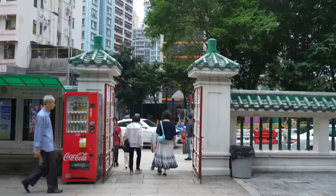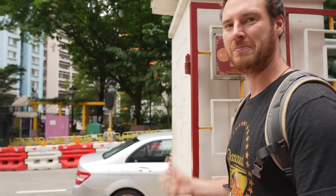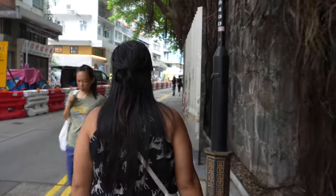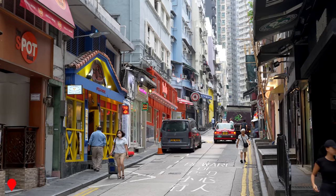So cool, all the incense burning everywhere, like, awesome. Back to the escalator. I think the coolest part about this escalator is all the different neighborhoods it brings you through. We're in the Soho neighborhood.